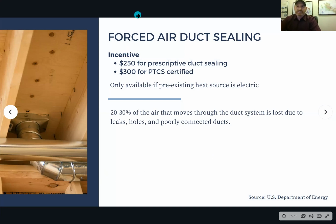Forced air duct sealing. So you can see, we do offer incentives to have the ducting sealed. Again, the heating does have to be electric, whether it's obviously a heat pump or an electric forced air. And you see there that 20 to 30% of all the air that moves through that system is lost through ducting loss. That's one of the biggest energy wastes.